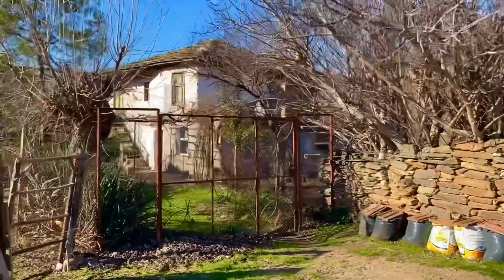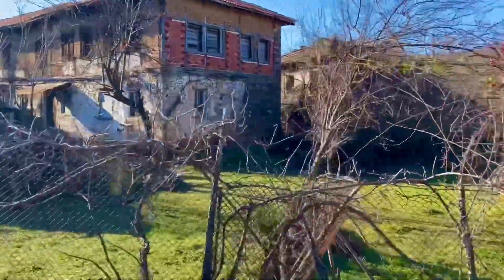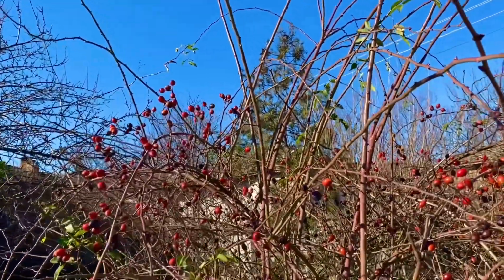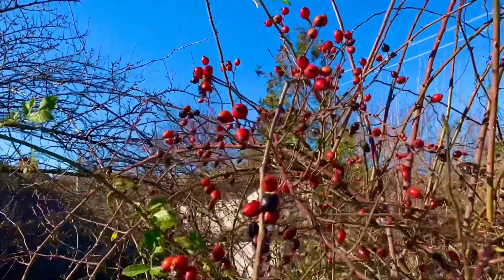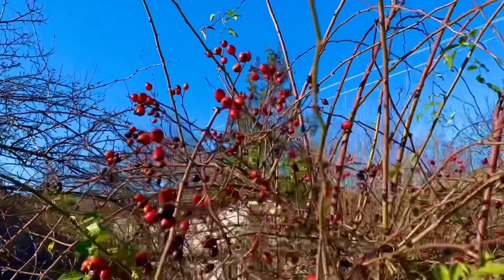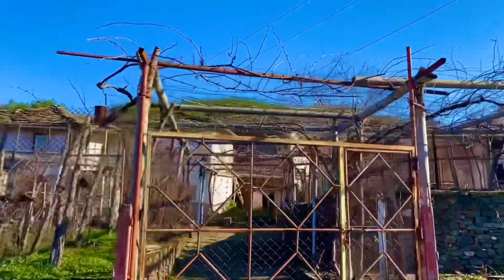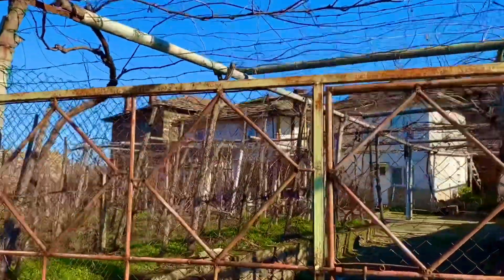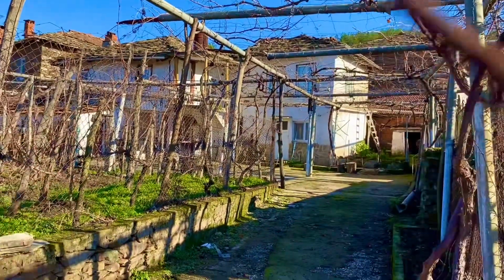A good friend of ours lives here. So you can see this house is kept up. This is called shipka. I'll have to translate it. Of course, rosehip. This is how it grows for those of you who haven't seen them before. That's another thing. We have tons of herbs and spices and all sorts of witchcraft over here that you can use for everything, really, from sicknesses to beauty secrets and so on.